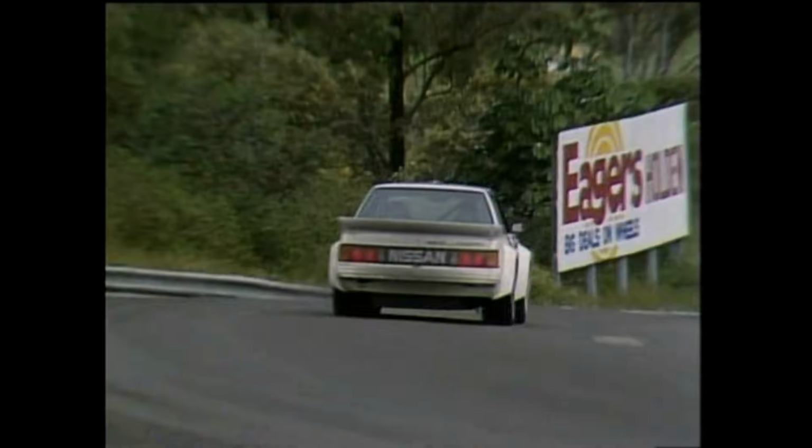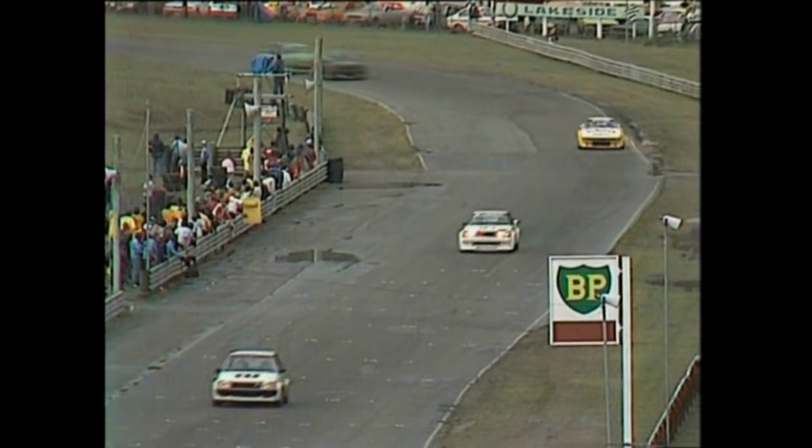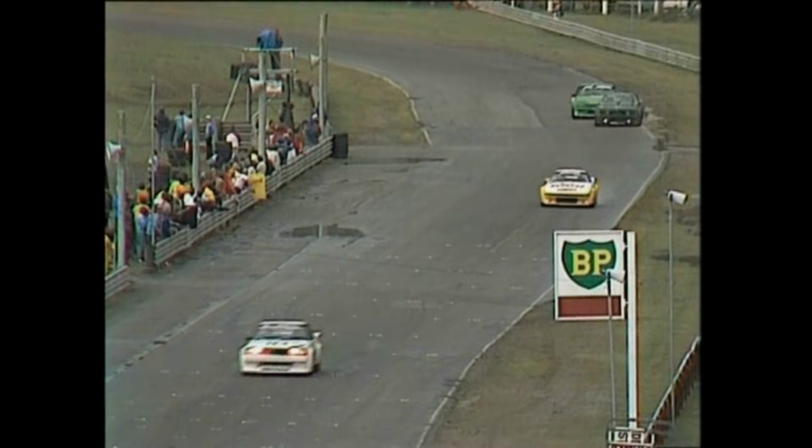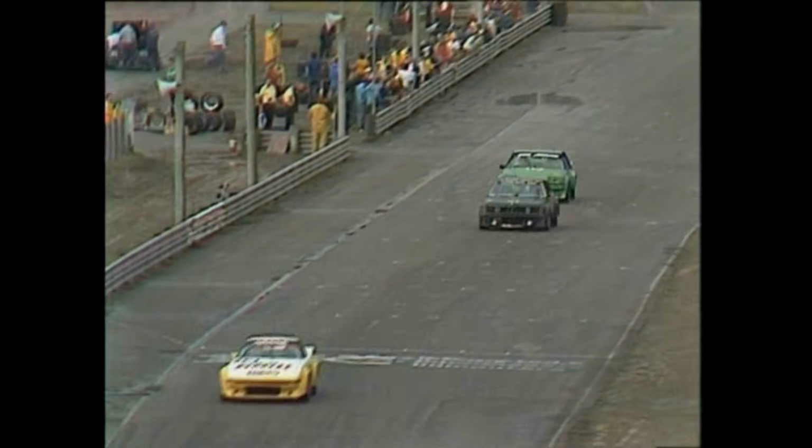There's Fury. Fury in the lead. And the gap between Fury and Jim Richards is 4.73 seconds. So Fury opening a security gap. With 4 seconds with so many laps to go, it's a nice buffer, but it's still a long way to go and anything can happen. This race over 35 laps, 84 kilometres. They're currently on lap 13.